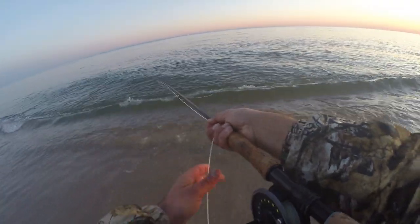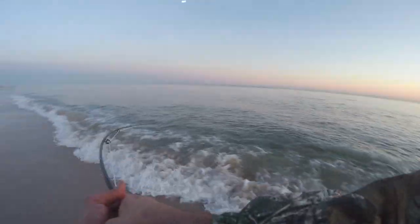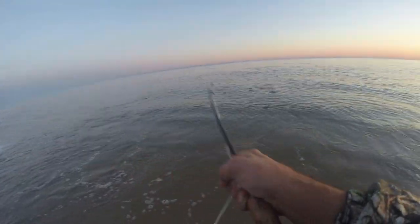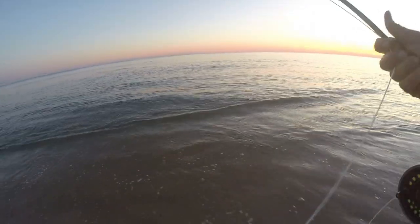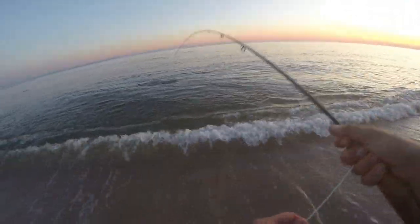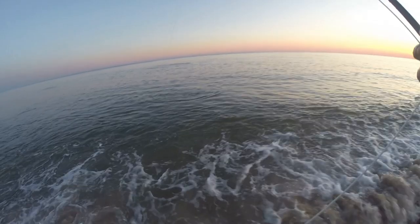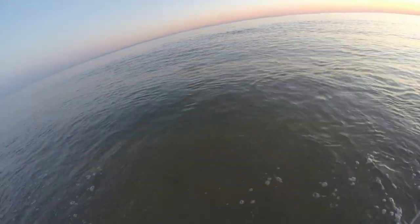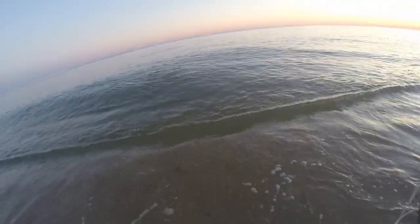So I tied up a bunch of bright flies last night. There we go. And these here, including these deceiver flies, really bright. Had to get our way through bunker and just kind of envision a striped bass fly fishing to be like this on these flies.